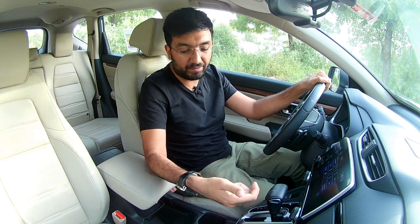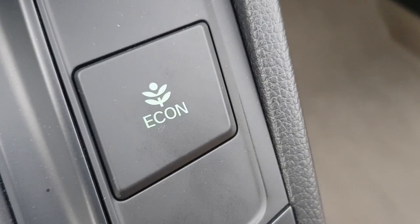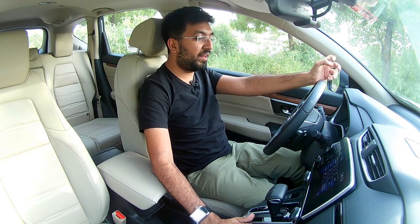But this is only when you have a loss of traction, and that is when the rear wheel drive would kick in. So the car doesn't come with any driving modes, but they are just the standard modes that you get from your shifter stick, which is the D and the Sport mode. But there is also an Econ mode, which is an economical driving mode.